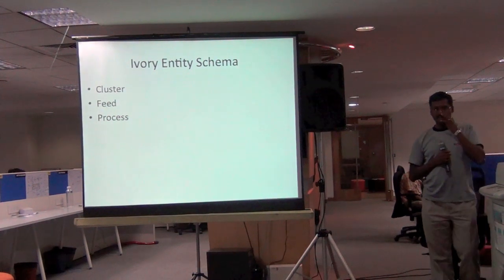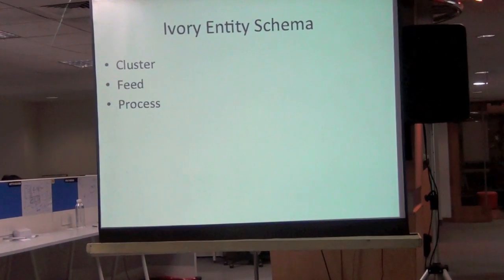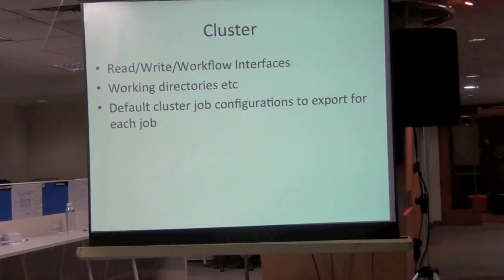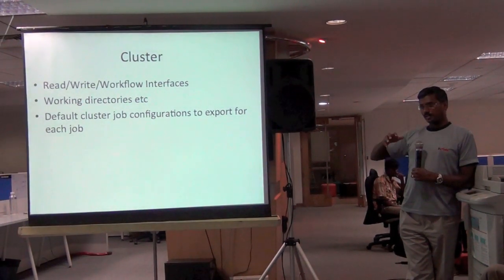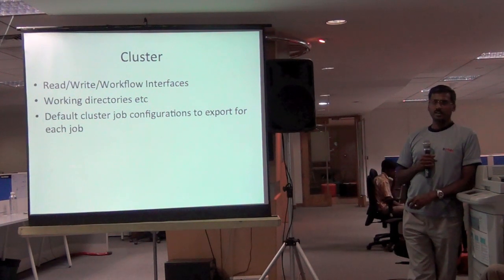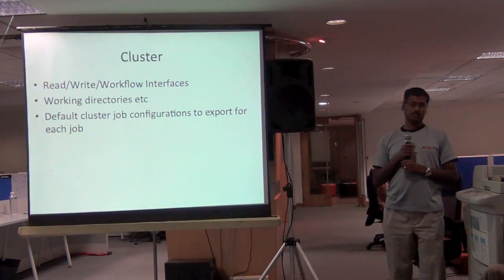So there are three basic entities in Ivory, which are cluster, feed, and process. This is what you basically configure in your system. Cluster is basically the infrastructure component that you work with. So it provides read, write, workflow and execution interfaces. Basically, it gives you the endpoints of the environment on which this particular Ivory instance is going to work. It also allows you to provide default job configurations that you don't need to repeat. So cluster-wide default job configurations that you want for all jobs that run in your environment essentially go into this configuration.